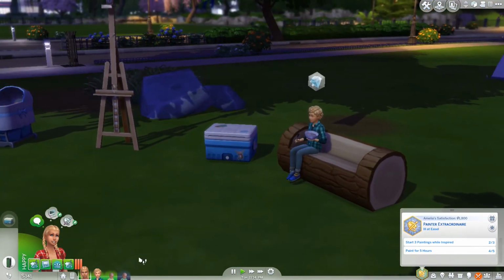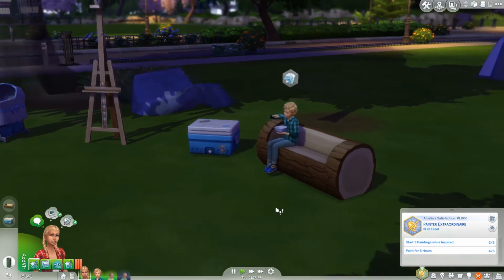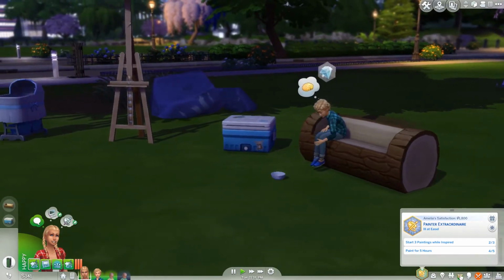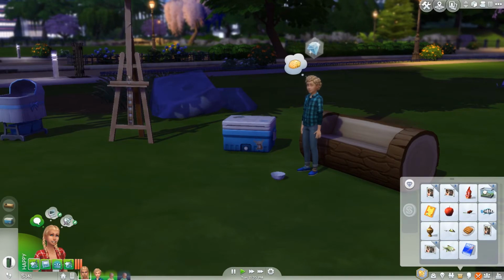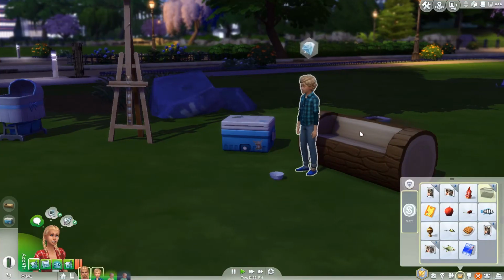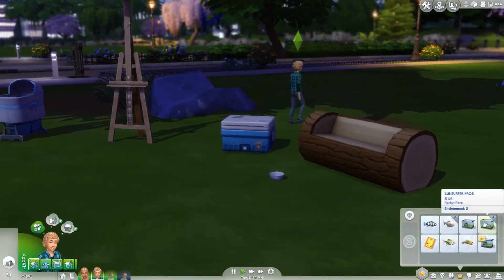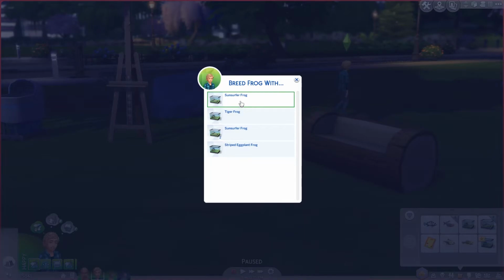Now, I don't know if he sat there on his own or if that was just because I told him to sit there, but I'll tell her to sit there too. And I'm going to see. I don't know how much time has gone by. We can breed the frogs again. Yes! So we're going to do that there, and then he's moving on me, so I'm going to drag it down there. I'm going to breed them.